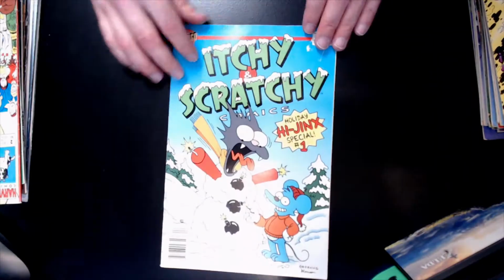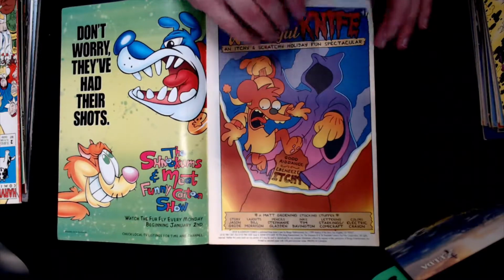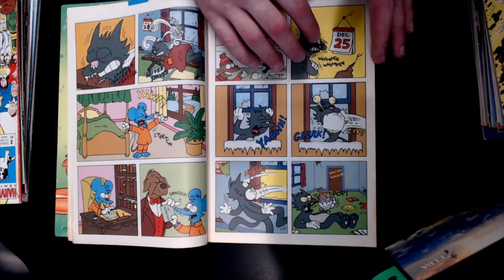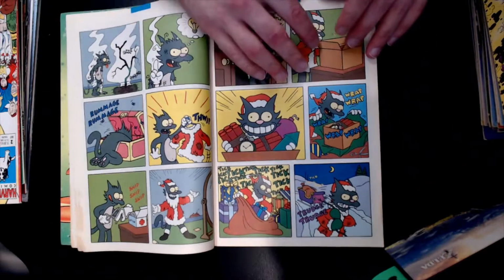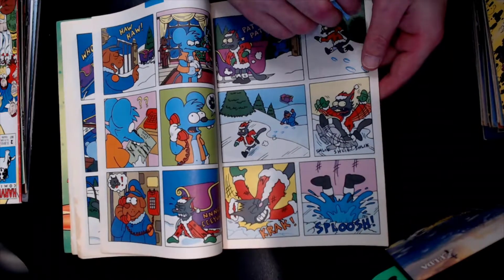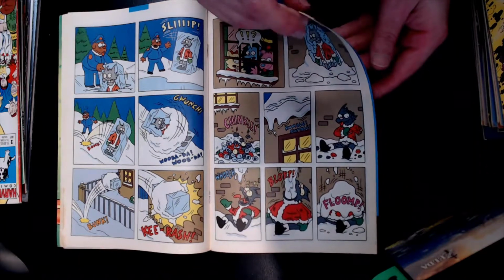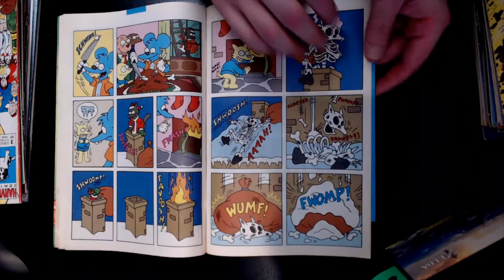So Itchy and Scratchy, which I loved this comic so much because it didn't have words, you didn't have to read, you just kind of went through, and it was always cool that Itchy and Scratchy's a cartoon in the cartoon world. You got Bart and Lisa and stuff, a cartoon watching a cartoon, and then they actually put out this sole comic book for Itchy and Scratchy, and all the art is done just amazingly well.